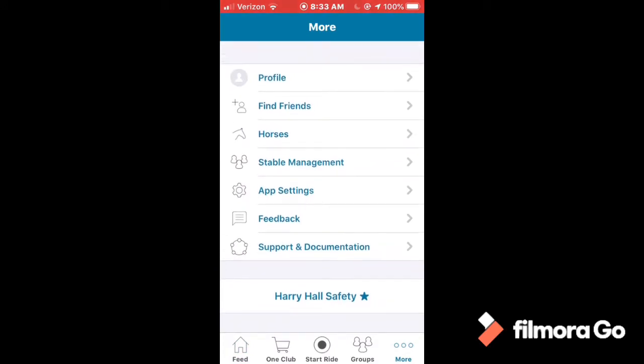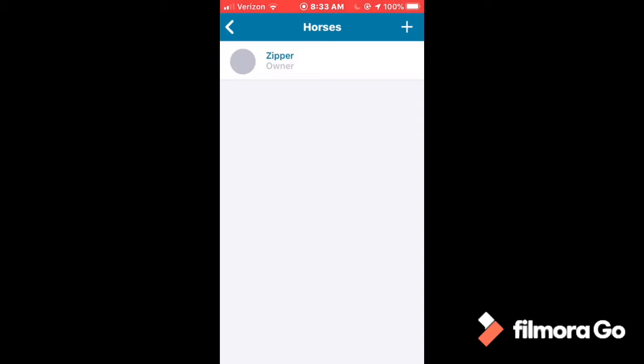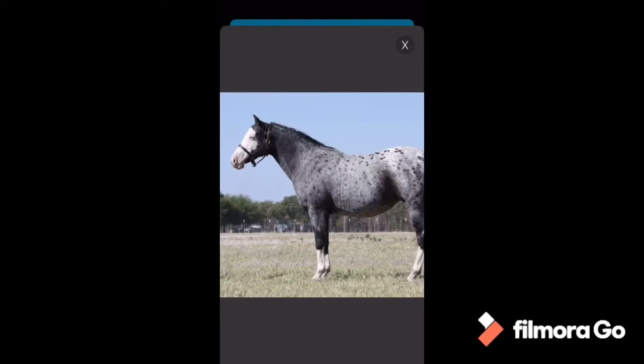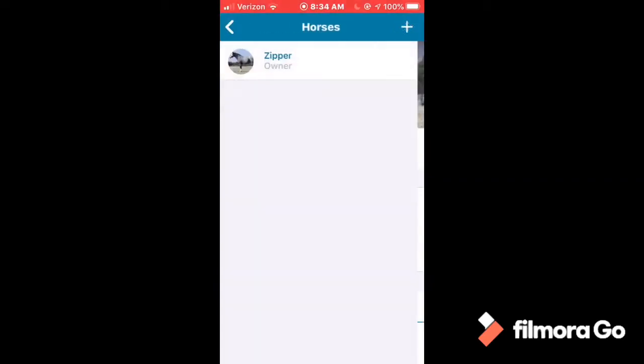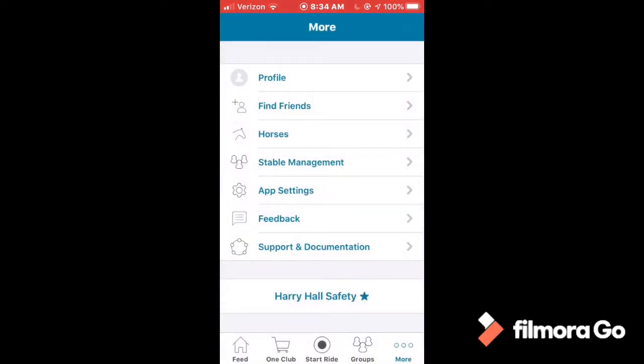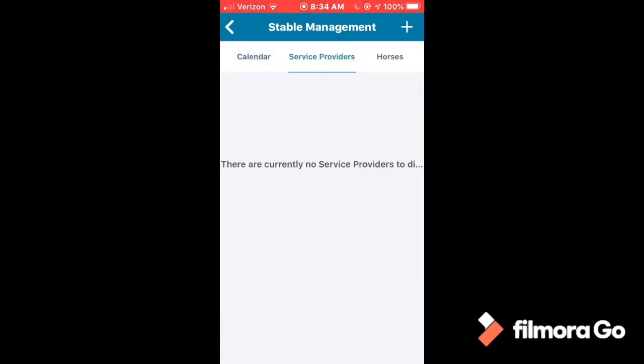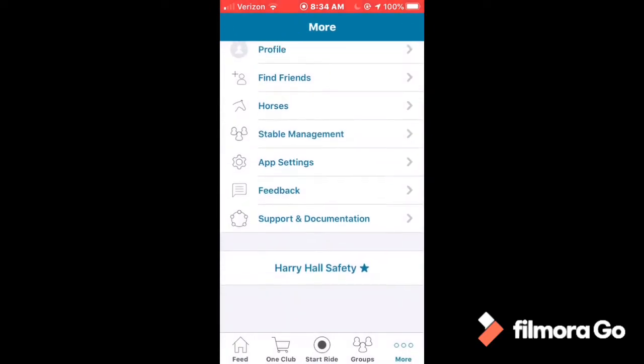So you can find friends, and you can create profiles for your horses, which I think is pretty cool. This is just my dream horse. Yes, my dream horse's name is Zipper. It would preferably be a gray Appaloosa if I can, but I'm not going to be too picky. I'll take any horse. And then you can set up your profile, find your friends, go to your stables, add events, and find service providers such as vets and farriers. Obviously you can't find them here, but this is where they would be scheduled, and then you can come here to see all your horses once again.